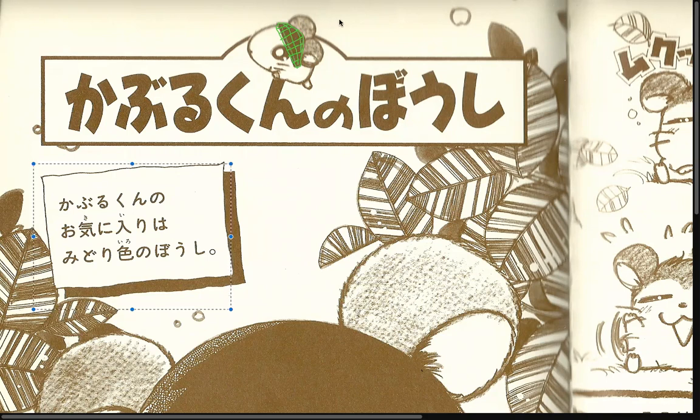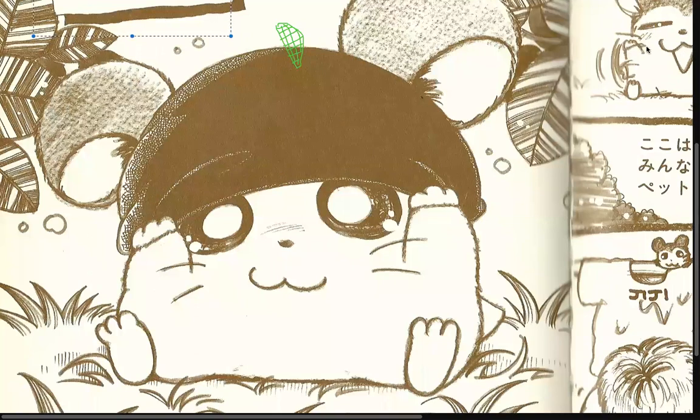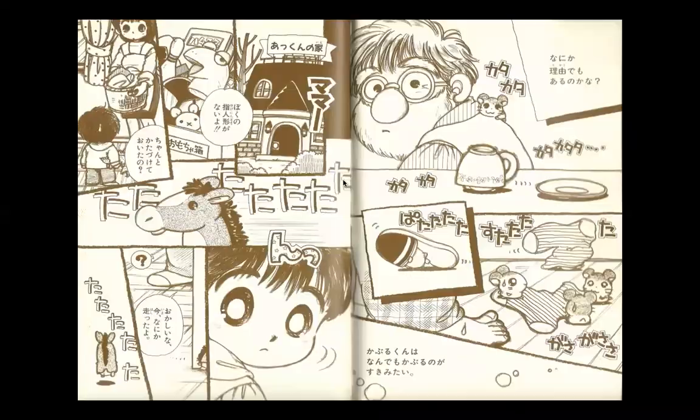So desu ne. And I think it kind of insinuates it's his green hat, not just green hats in general. Just like the context. That's this hat he's wearing, which is apparently green. And we're going to find out eventually why it's his favorite hat.